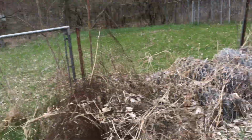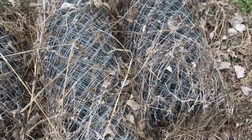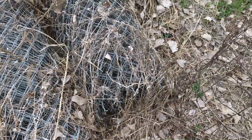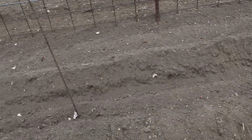So here's my chain link. All from donations. People just don't want it, so I'll take it. Do two rows of four foot, make six foot. That's heavy gauge. So we'll throw that in. So that's where we're at for the garden so far. That's the garden update.